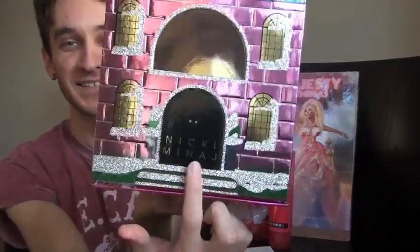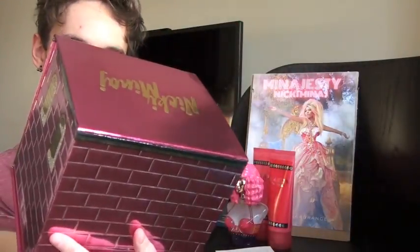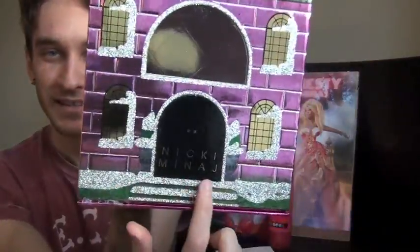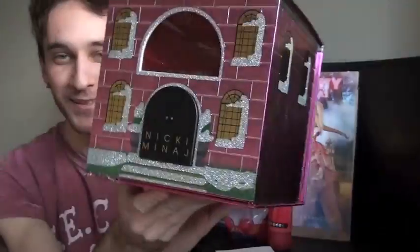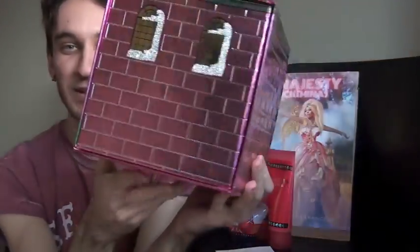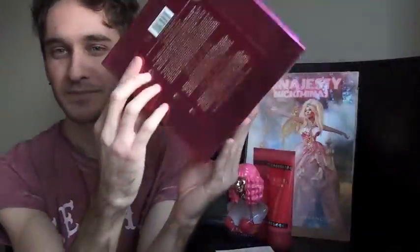On the front we have her sort of gateway that says Nicki Minaj. It's covered in, like, snow. Like, is that supposed to be snow? It's like glitter that's been sort of caked on. Along the sides we have windows and bricks. The back is some info about what you get. And then the top says Nicki Minaj.